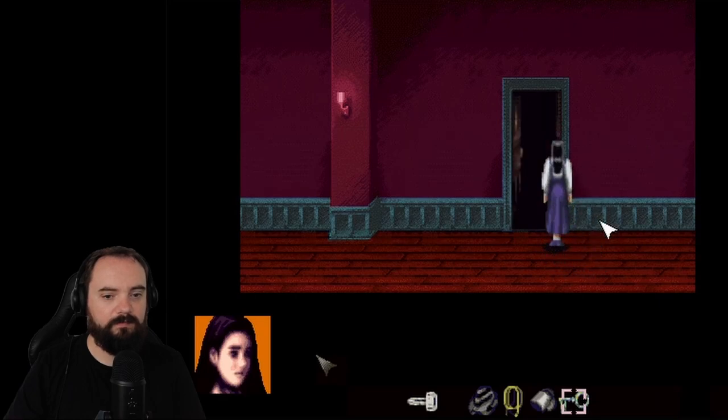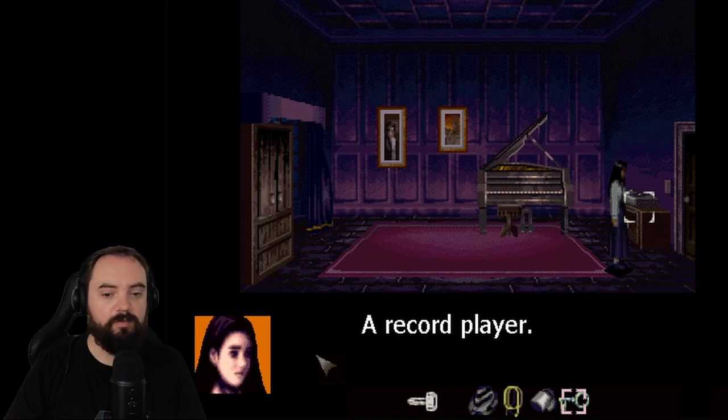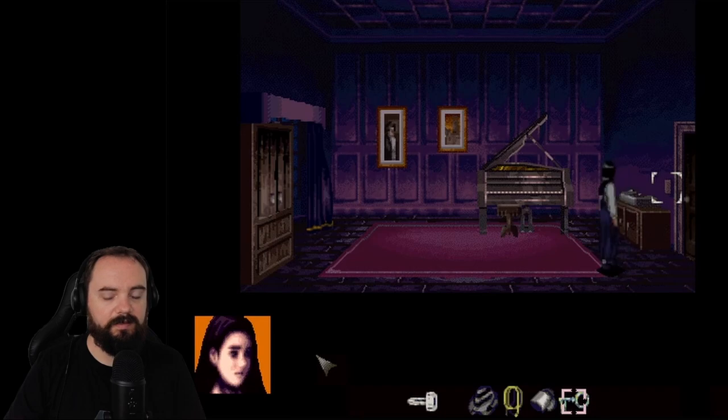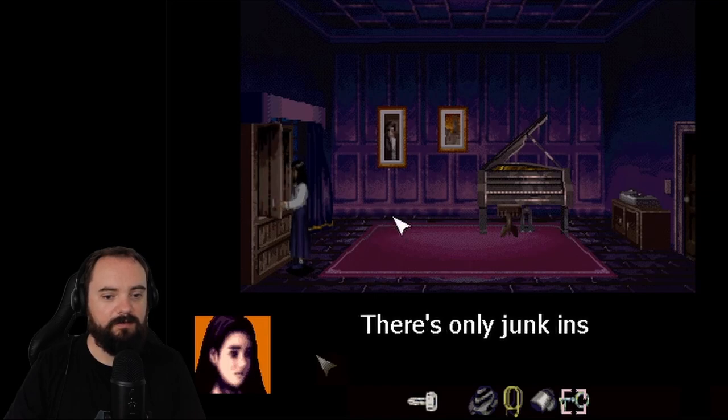What's in here? A piano room? I thought we checked all the rooms already. A record player, it's not plugged in. Okay, can we turn on the light here? Nope. Can we use the piano? What's happening? Why is there eerie music playing? This is totally uncalled for. Nothing is happening. There's only junk inside.